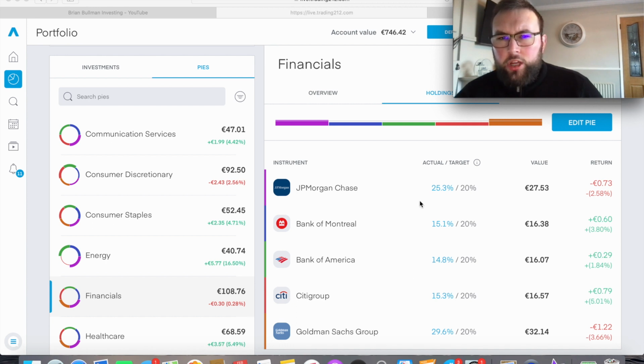Now, again, we have two in the red. JP Morgan and Chase is down 2.58%, and Goldman Sachs is down 3.66%. So again, I'll be quite bullish any time any of these blue chip financial stocks go into the red, so I will be investing further within these two stocks over the coming weeks.